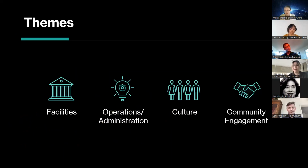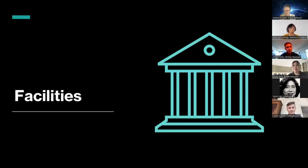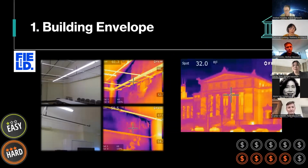We've also chunked up our thoughts into 4 different themes: facilities, operations and administration, culture, and community engagement. We know everybody's job is different and we all wear different hats, but we hope you'll be able to take a piece from each of the ideas to implement at your location. So without further ado, we're going to start with facilities and our first idea, which I believe is Mr. Carter O'Brien at the Field Museum.